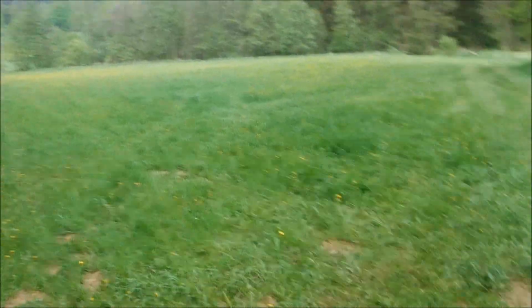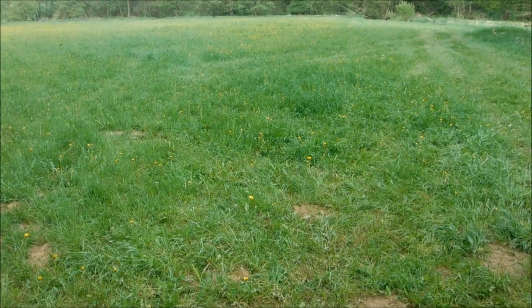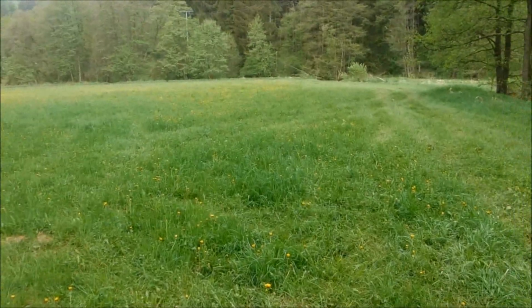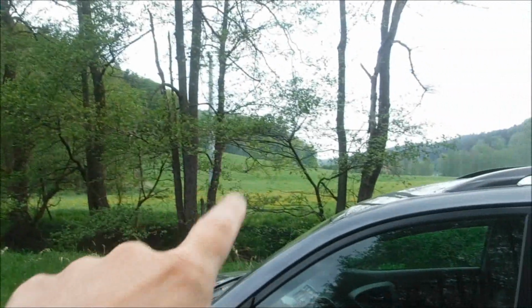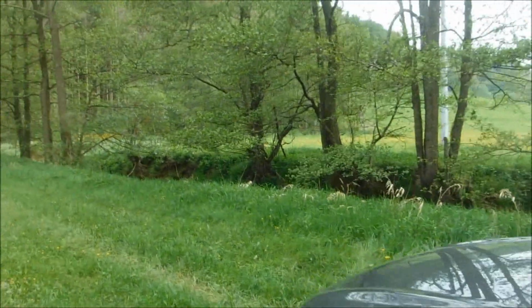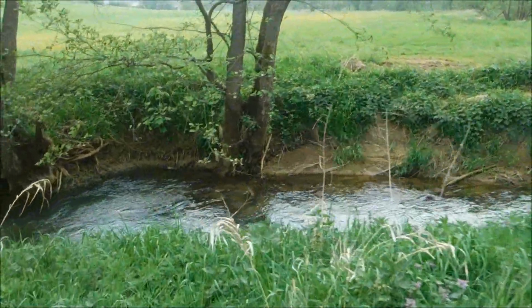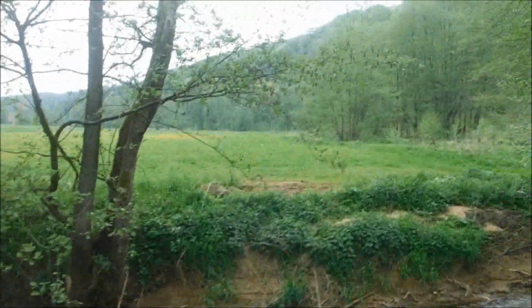And I found this pasture, one of my permissions, that is possible to detect on. So I'm going to give it a go. I'm not sure if we're going to find anything at all. I know this field was very trashy and empty. But there is actually lava that goes through it, so we might be lucky. We will see. Okay, so as always, off to the first find.